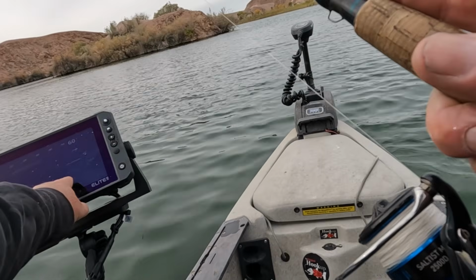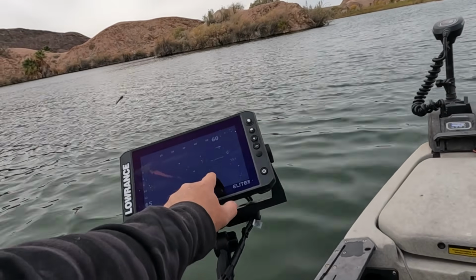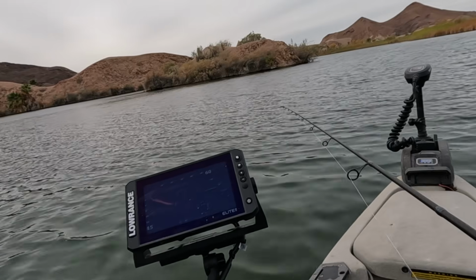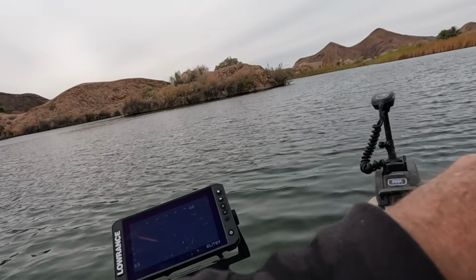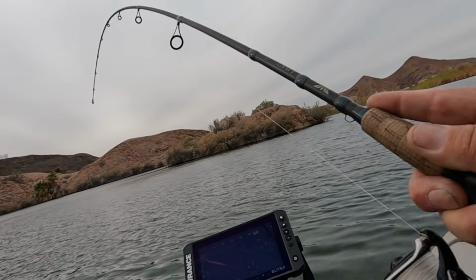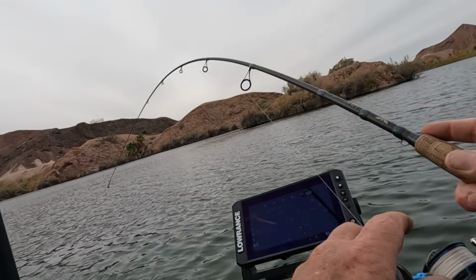Right there. Let's see. Big bright dots. Right there, 50 feet out. Right there. Not far enough. Oh, there's one there though. Got him. Oh. Pretty heavy, whatever it is. Oh, this is a bluegill. It's a monster. Oh yeah, it is.